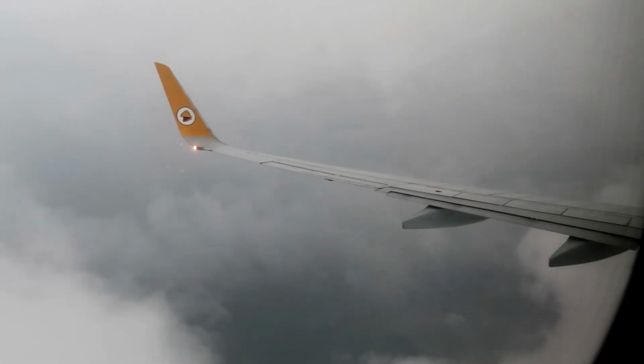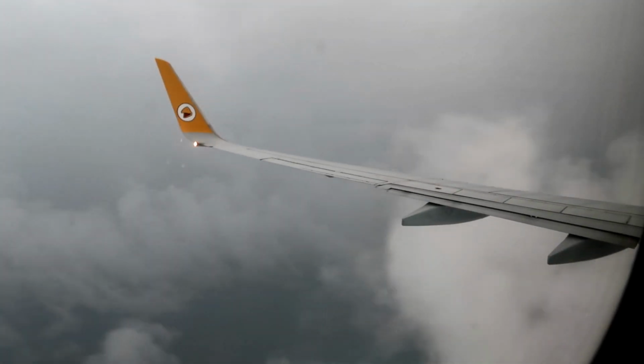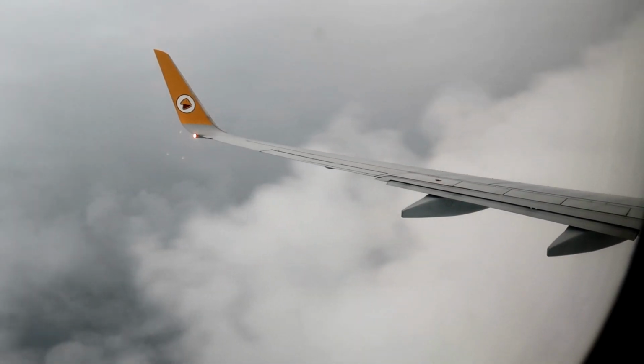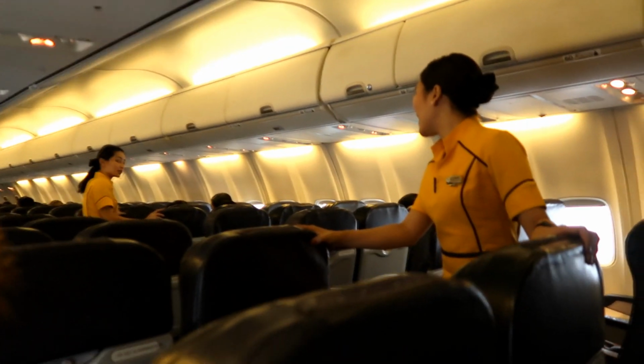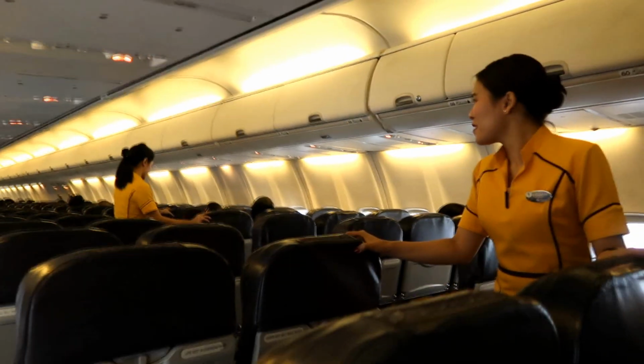In contrast to leaving Bangkok with clear skies, we were now approaching Phuket, which is welcoming us with big puffs of clouds and a turbulent ride. As we continued to descend, all the more our plane got shaken from side to side, which got some of us worried while we were tossed a bit at times from our seats.